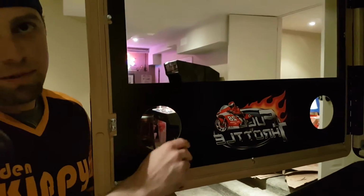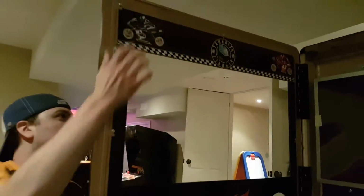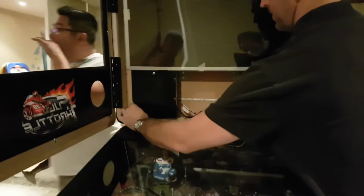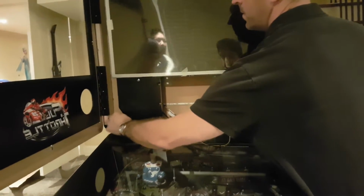So this, for example, is replaceable. It makes sense, a different theme. You pull that out, the screen stays, and you pull this out as well. That's neat. Yeah, this comes out as well, because it has a full throttle theme on it. They did a smart thing. So far we haven't seen it work yet, but they have done videos of them switching, and it seems easy. It's quick, way easier than Pin2DMD.